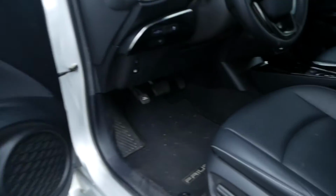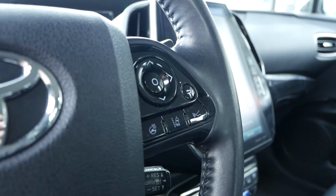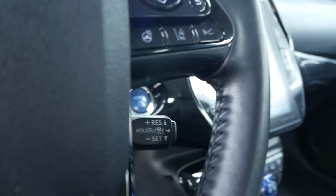Moving to the interior, you have nice soft leather seats which are power adjustable, your charge door and gas doors. On the steering wheel is your hands-free audio, and on the right side is your dash display controls along with heated steering wheel, lane departure warning, and front collision warning. Just behind is your cruise control.